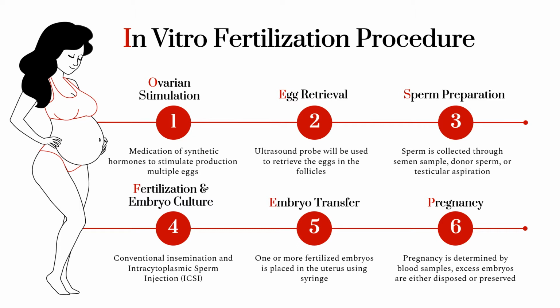In embryo transfer, it usually occurs 2 to 5 days after egg retrieval. A mild sedative might be given to the mother due to the possibility of experiencing mild cramping. A syringe attached at the end of a catheter will be inserted into the vagina to the uterus. It contains 1 or more fertilized embryos that are suspended in a small amount of fluid. The syringe is used to place the embryos in the uterus. Approximately 6 to 10 days after the egg retrieval, if the transfer is successful, an embryo will embed in the uterus lining. And lastly, the pregnancy stage.